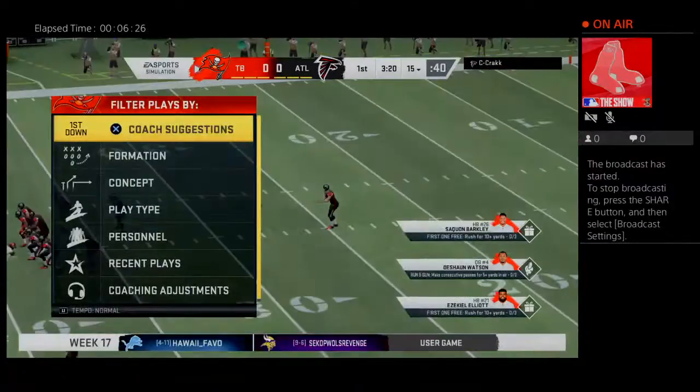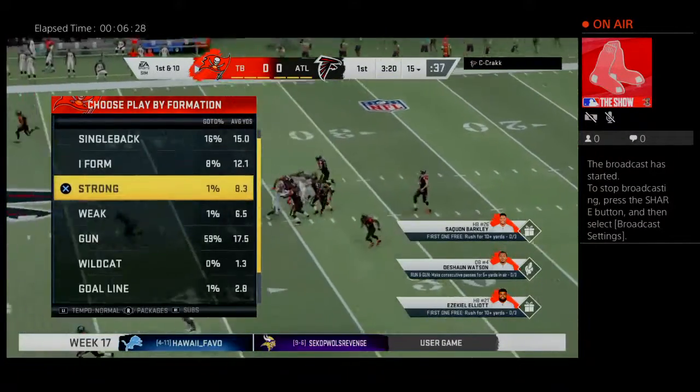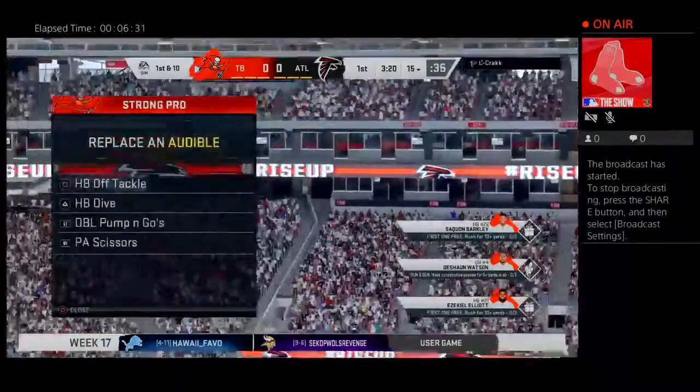And this will be out of bounds, and they spot it at the 15-yard line. Not too bad. 15-yard line.